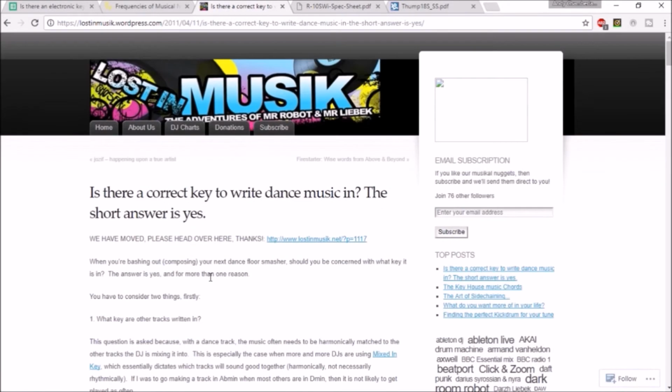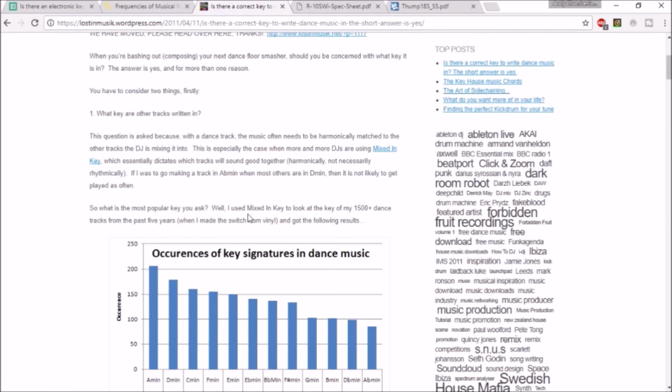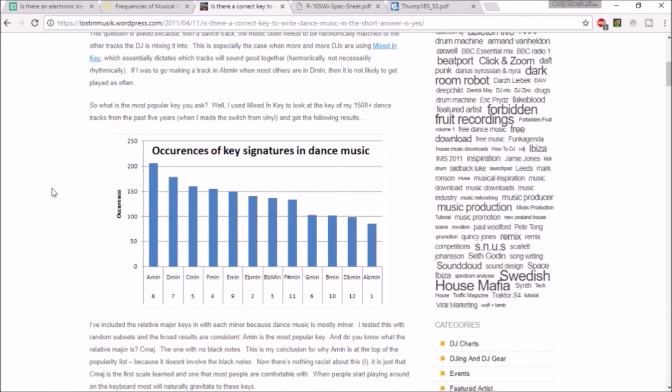When I was researching, I only found one article that actually was addressing the same topic, and this is it. And this guy surveyed 1,500 plus dance tracks from the past 5 years. Now, this article was posted April 11th, 2011. So these tracks are 6 to 11 years old. So stuff has changed since then, and maybe that's the difference, or maybe it's Monstercat as opposed to Mixed In Key, which was the database he used. Looks like he found completely different data.